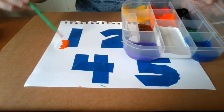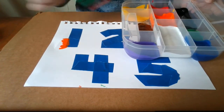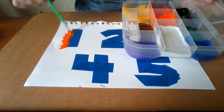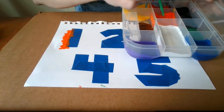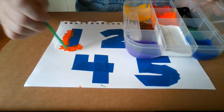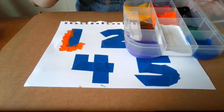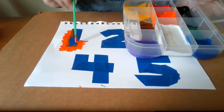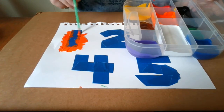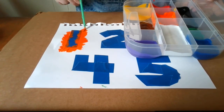Now, if you don't have paint, all you need to do is take your crayons or markers and kind of color around each number. So this is going to give us the number 1 once it's dry. And we get to peel the tape off. That's the exciting part. See what happens. All right.